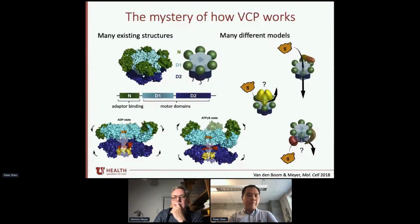Do substrates go through just one of the rings, either the D1 or D2 rings alone, or perhaps not even through the ring at all, and simply through a lever action by these flexible N-terminal domains? And so to determine how VCP actually works, what we really need is a structure in the context of substrate unfolding. And this is what our lab has really devoted our efforts to in recent years.